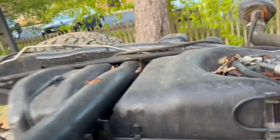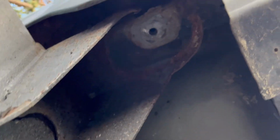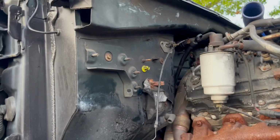Siphon the fuel out of it. Cheap fuck. Check out this cab mount. Mint. Said he put cab corners in it. Sure did. Yeah, it was just painted. And then I started wet sanding it, and then I never buffed it. She's a diamond in the rough, boys. Diamond in the rough. Stop it. Get some help.